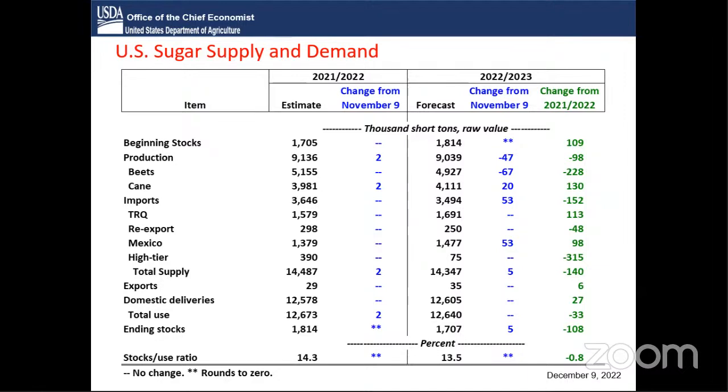Beet production down again. That's also based on processed data. Reductions in beets available for slicing. Cane production up a bit, and that is based mainly on a higher sugar recovery from the cane harvest, and also some shifts in acreage out of seed into production, all adding up to a small increase in sugar production from cane.